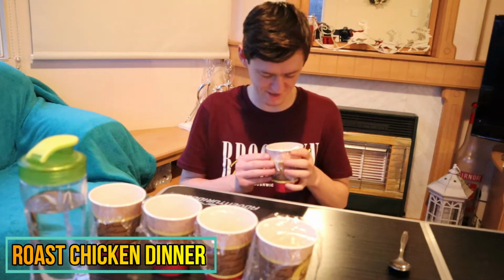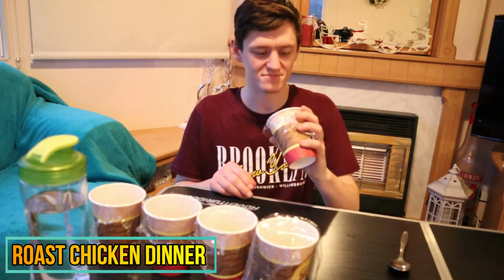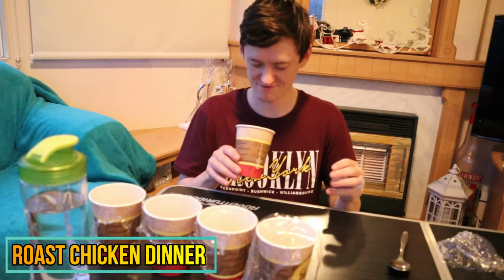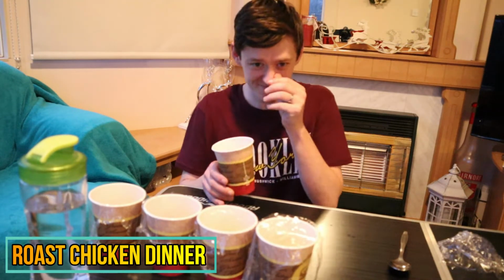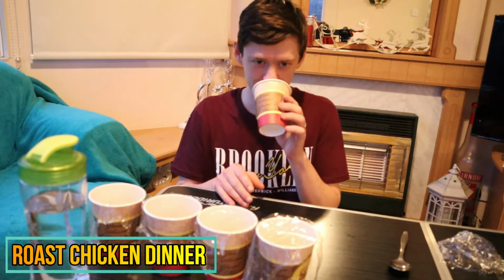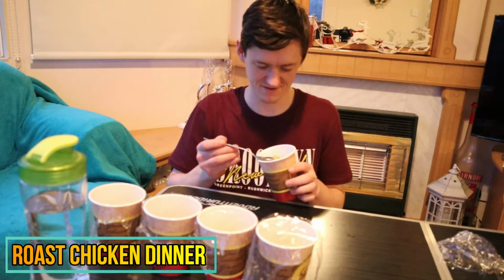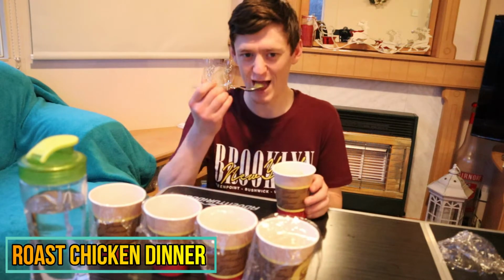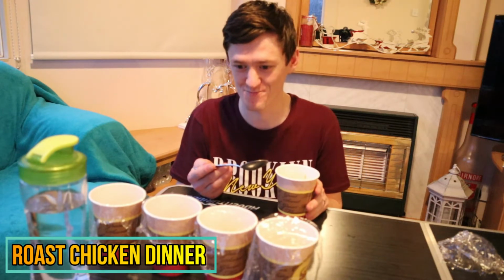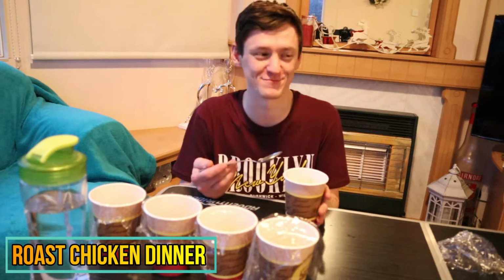This looks really thick and green-ish. I kind of wobble a bit like jelly. Sounds a bit like jelly as well. Definitely smell some veg in there. Like a puree. They're all purees, they're baby food.